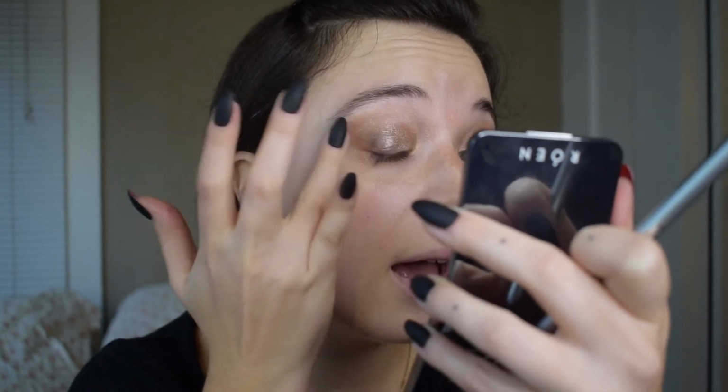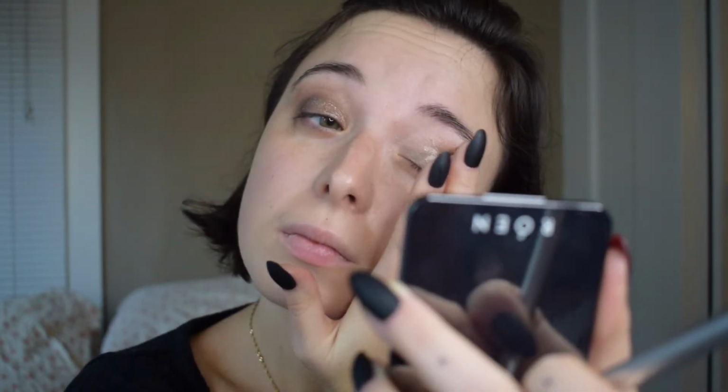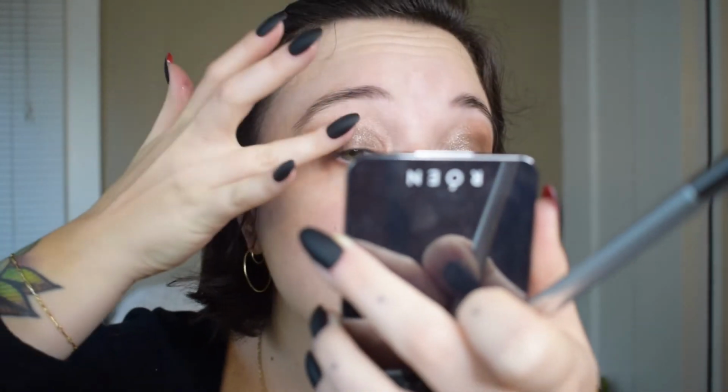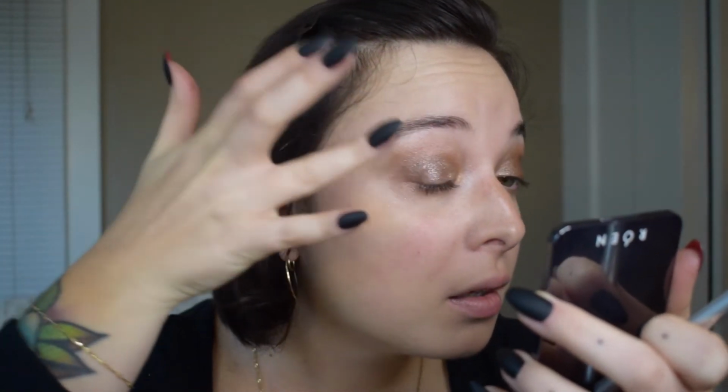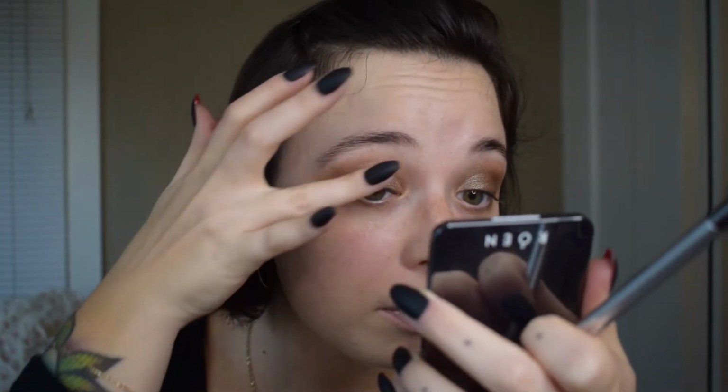The purple now, and kind of taking that out towards the edge. It's so hard to see with these nails. I hope the lighting is okay today. It's really dark out, it's super overcast. And we're going to be cleaning this up with our complexion product that we're going to be using later.